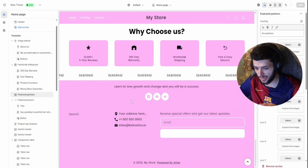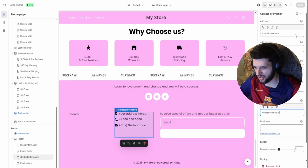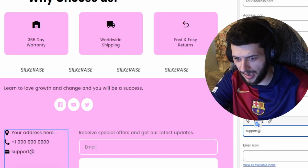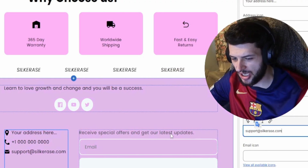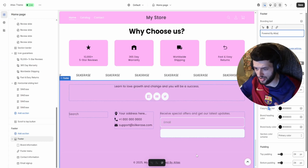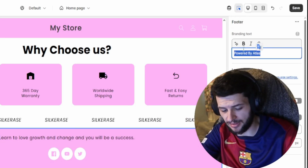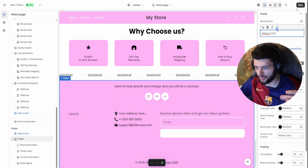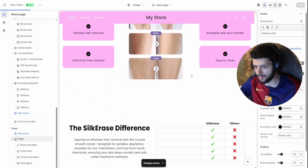It does have powered by Atlas here though, and it has this information, but we could just easily change this. So we could just type in like support@silkarrays.com. So we can change all the information here, and then we can customize it. And we can change powered by Atlas and just put Silk Arrays 2025. So we can change literally everything in this store theme, and then we can make it go live.